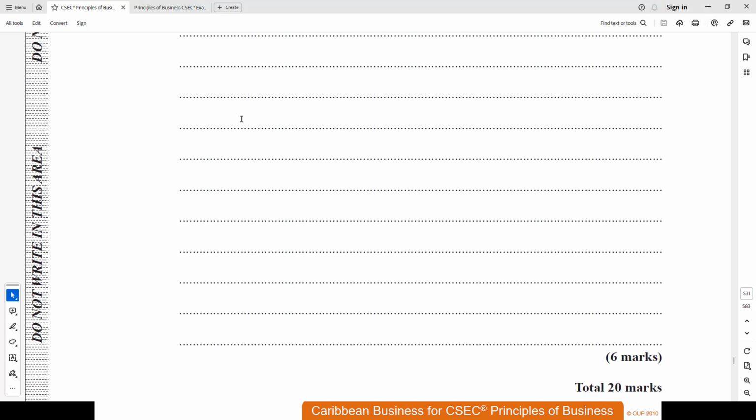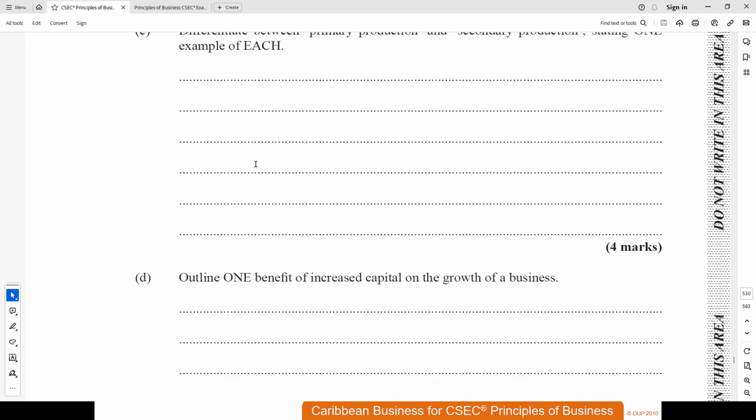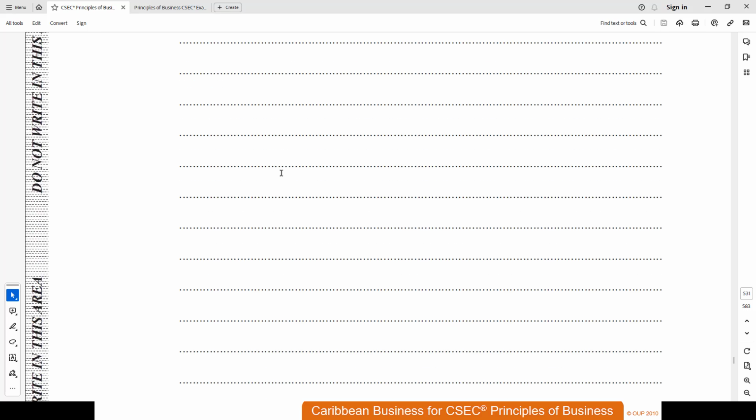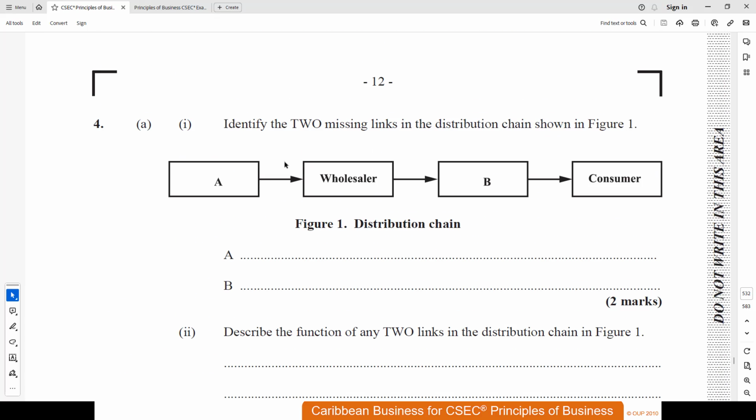Alright, so that's it for the mid-June 2022 paper 2 for POB. Like I said before, you want to know when we drop question 4. What is question 4? Let's get a preview of question 4 here now. Question 4 is all about what now? Identify 2 missing links in the distribution. So we're talking about marketing and logistics and those things. So stay tuned for that one.